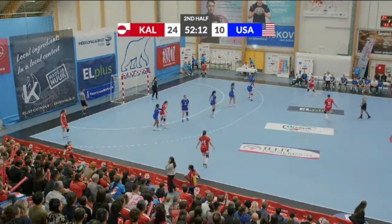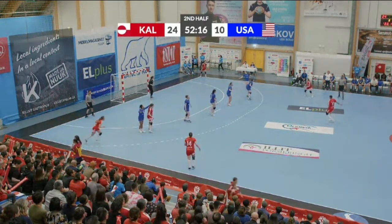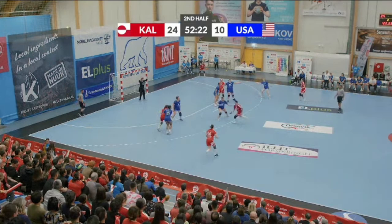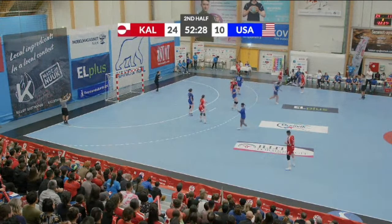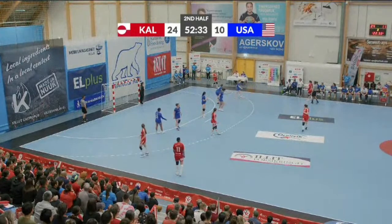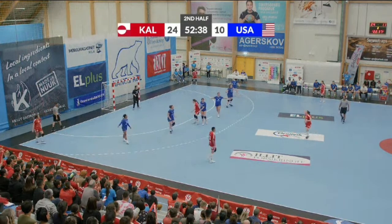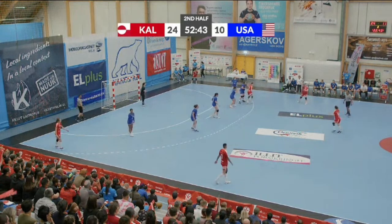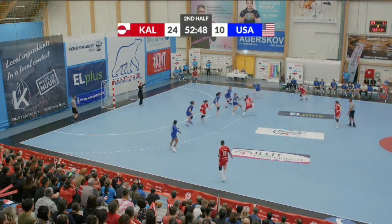It's now 24-11. They're not putting it on the scoreboard, though, so I apologize. It looked like we had a proper restart after a goal, so I may have misspoke. Greenland working it around, crossing in the backcourt. Shots blocked. That'll remain Greenland ball. This defense from the U.S. has improved. I think this two-pivot move on offense has also helped out. So really, really great in-game play here from Coach Borsos to make some adjustments to help our team out.